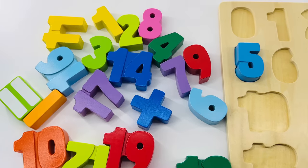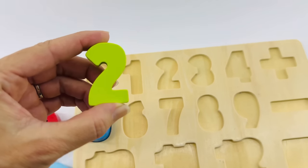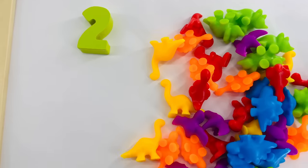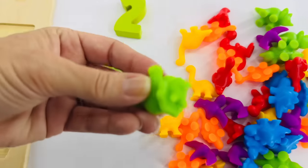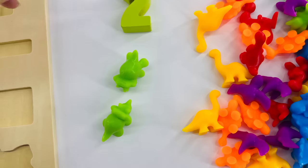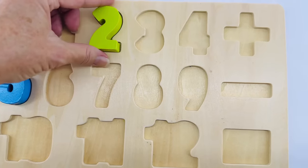Our next number, which one should we do? How about number 2? This number 2 is green. Now we need to find 2 green dinosaurs. Here we go. 1 and 2. That was easy. Okay, 2 green dinosaurs. Let's put number 2 in his home right there.